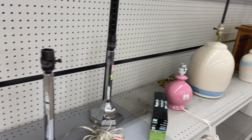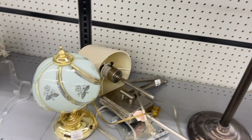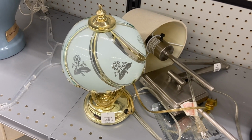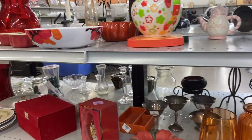This here is the lamp section. I think this is really cute. I really like this lamp here, but I did leave it behind. It is a reproduction. I think it seemed pretty cheap, and it wouldn't fit in a suitcase anyway, but I thought I'd show you. Here we are in the Goodwill home goods section.